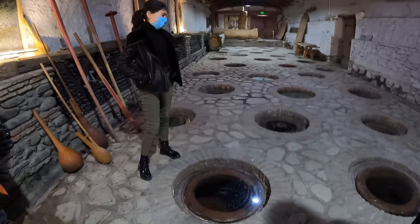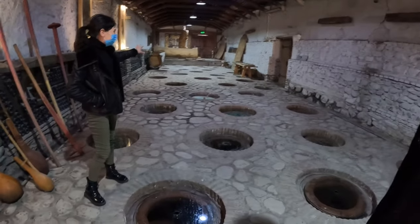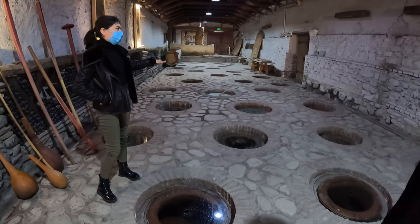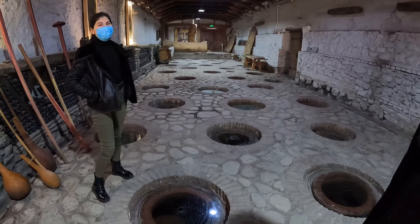5,000 liters. How many rounds do you need to go with it? And also we have little ones that contain more than 3,000 liters, and from each one we can produce 6 or maybe 7,000 bottles in one day.